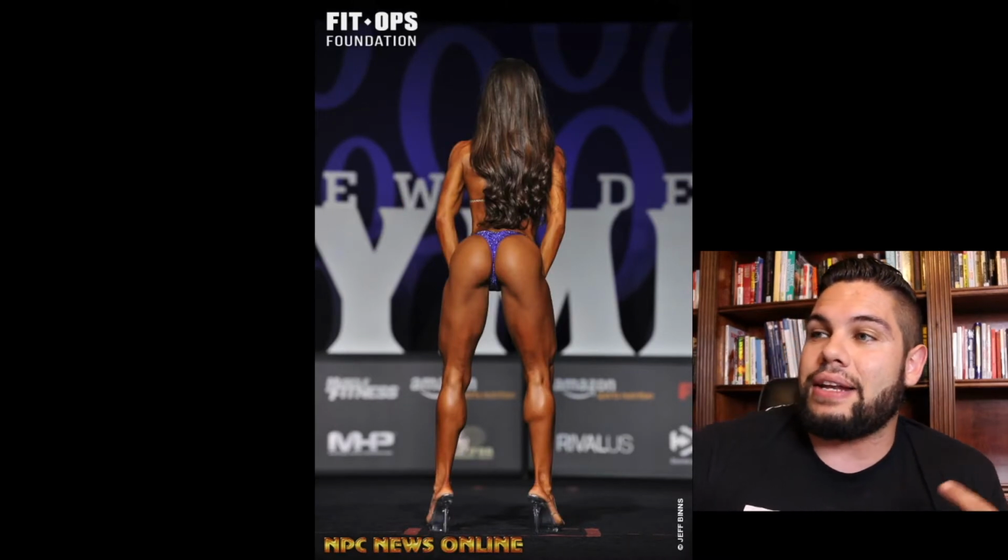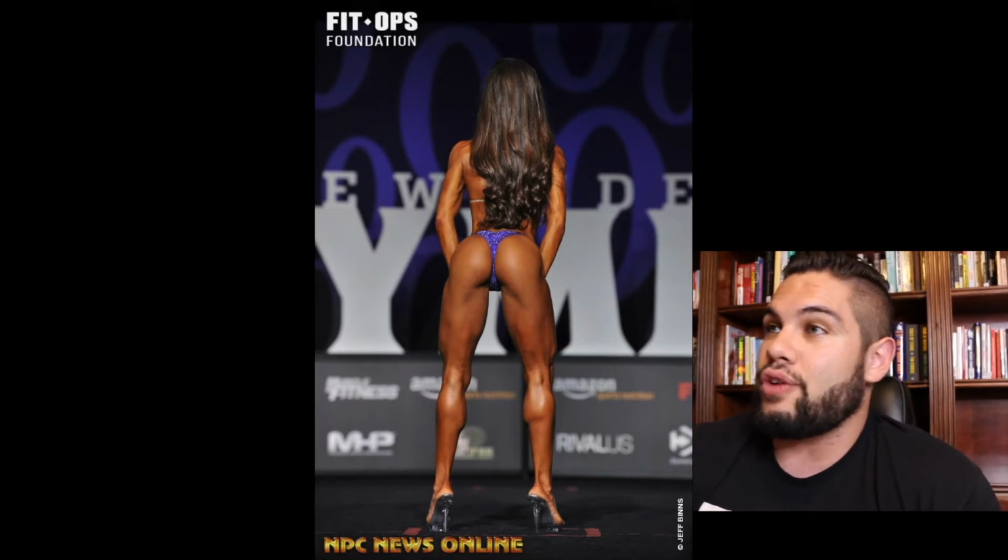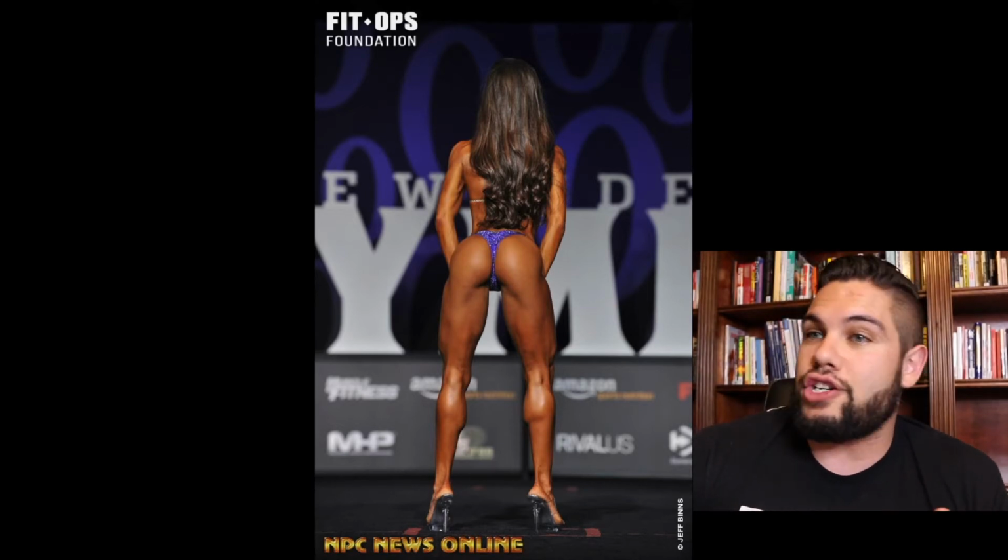The muscularity has advanced to a higher degree. We see it in her quads, we see it in her hamstrings, her glutes, her shoulders. Muscle ratio was great, front pose was great into that hourglass kind of shape, and she rolls that right into last year, 2018, where she took the title again.